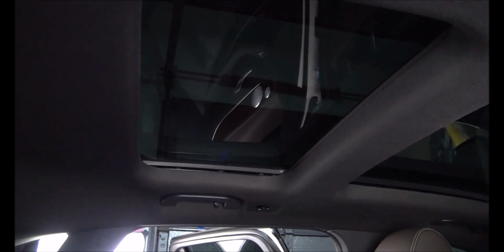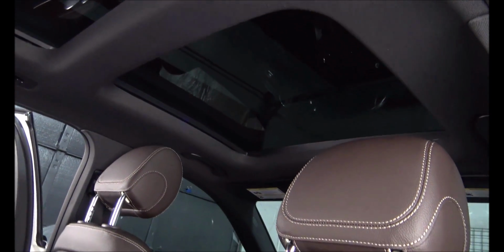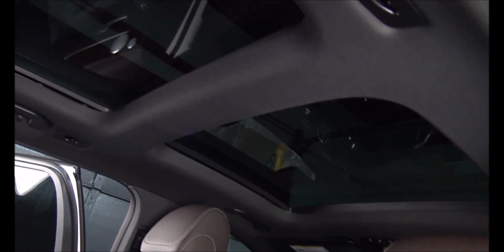Take a look at that panoramic roof. I love that. That gives it so much more of a big feel in a small vehicle.